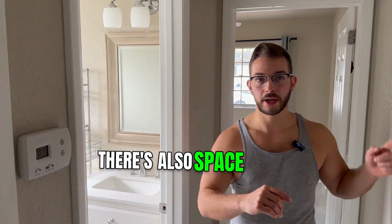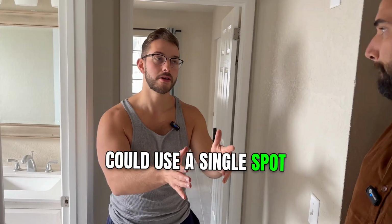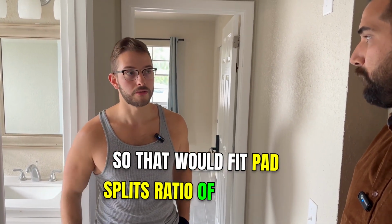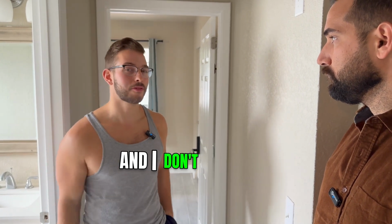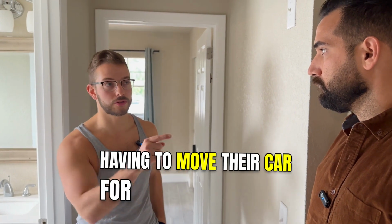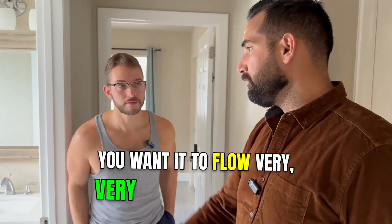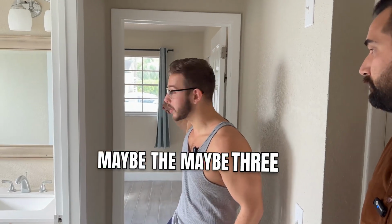Right. There's also space on the side of the house that we could use as a single spot potentially and just move the garbage cans into the backyard by the back door. So that would fit PadSplit's ratio of 60-40, but a little bit more. But right now we don't want to over-clutter it. And I don't know if I like the idea of someone having to move their car for someone else to get out. I don't know how you feel about that. Yeah, no, definitely don't want to. You want it to flow very, very easily. Which is why, you know, 4, maybe 3 in the front.